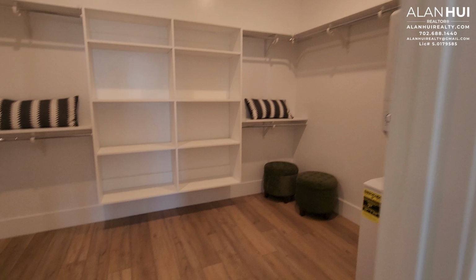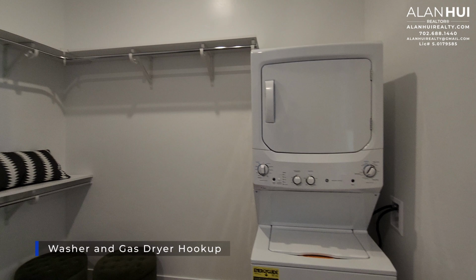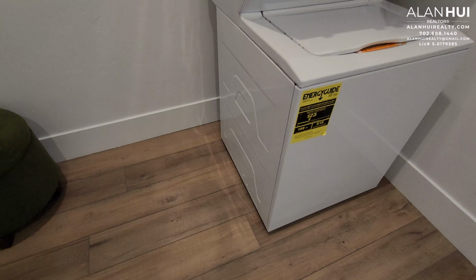A great feature about the homes at the Arches is that the owner suite's walk-in closet will feature a water line for a washer as well as a gas line for a gas dryer hookup. This washer and dryer will not come with your home, but you do have the option of purchasing one through Lennar.